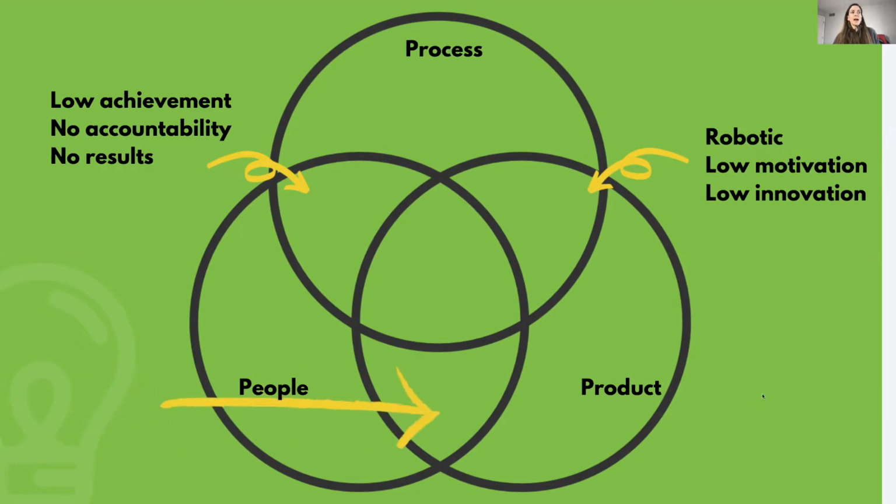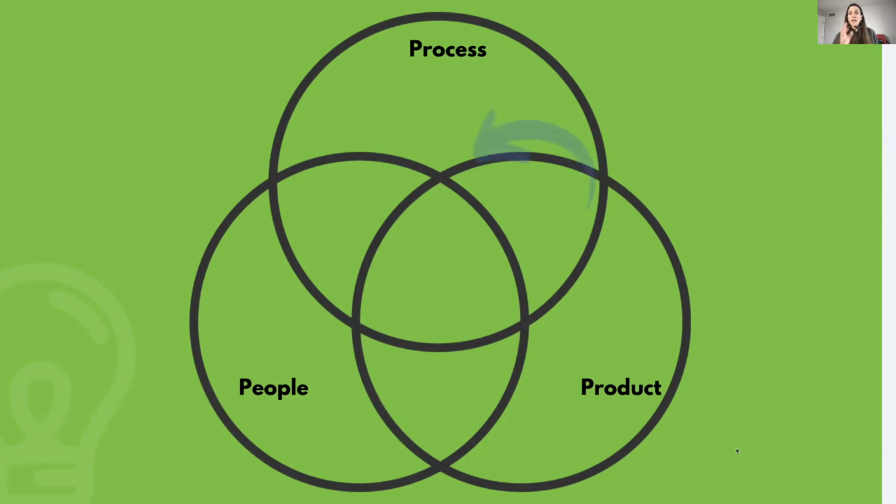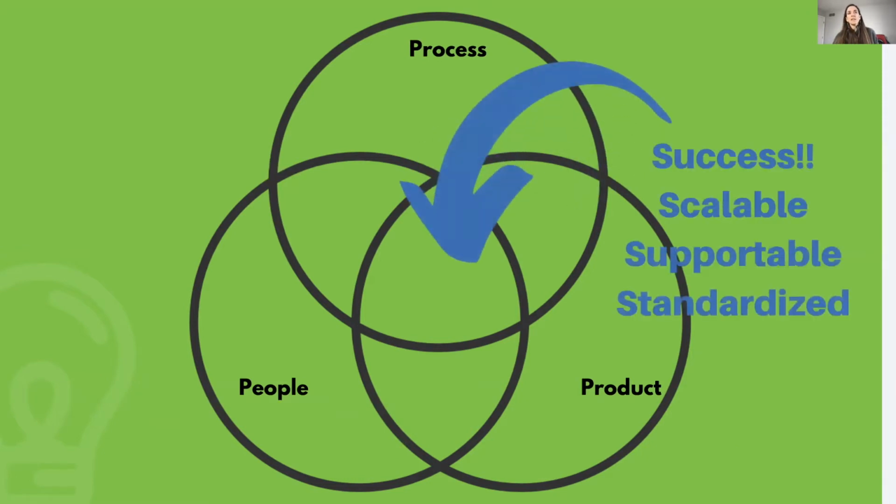What happens if you have people and product, but no process? Well, that doesn't feel good to work in that environment, because it feels like uncertainty, feels very chaotic. You're just throwing things at the wall. It's lots of putting lids on pots without getting the end result, because it's always an inconsistent, chaotic order. But if you really do get an overlap of all 3 of those, it's successful, right? It's scalable, it's supportable, and it's standardized. And that's really what we're going to talk about. So we're going to jump into a poll around this, and we'll get going.